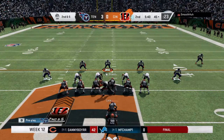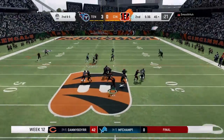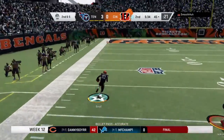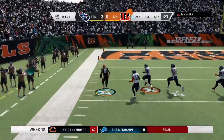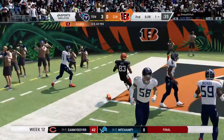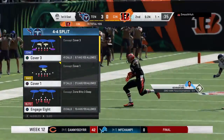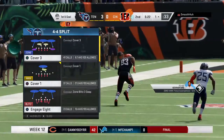You got tight end right there. Deep look. Locke is going to throw. He completes it to Boyd at the 20. And he just falls short down at the 1-yard line. A big play there for the Bengals.